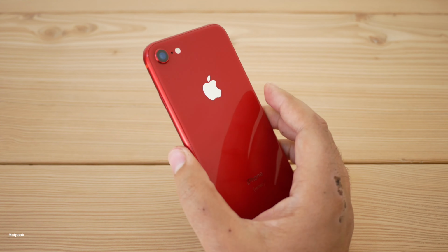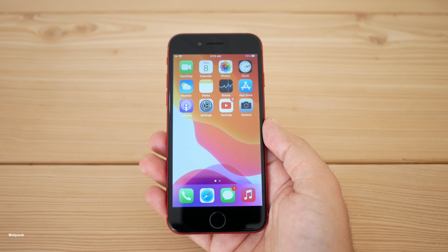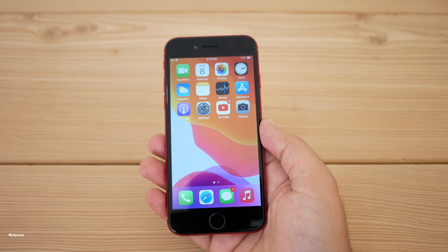It is for sure a good looking, modern, solid built phone and still holding up extremely well in terms of design. It looks better than the SE 2020, which offers three colors: white, black and red, but this has silver, space gray, a beautiful gold and this red or product red color, and I think this is a limited color and it's actually hard to find nowadays.